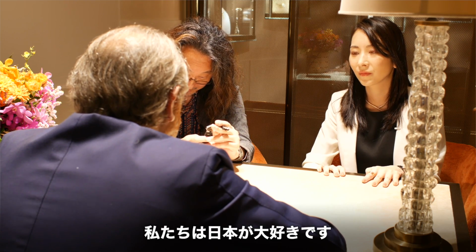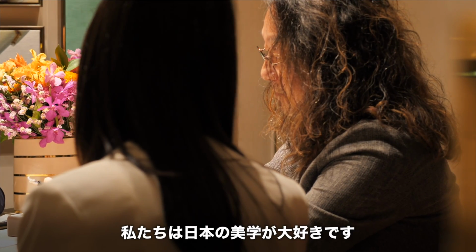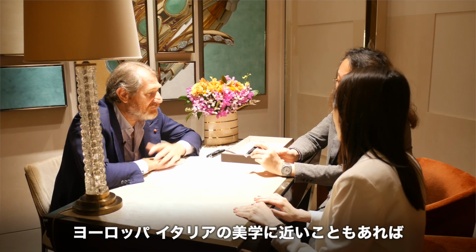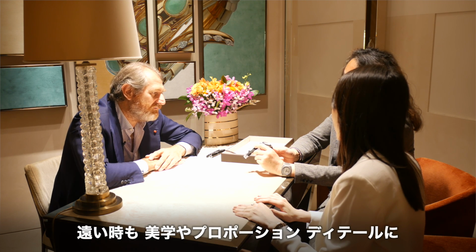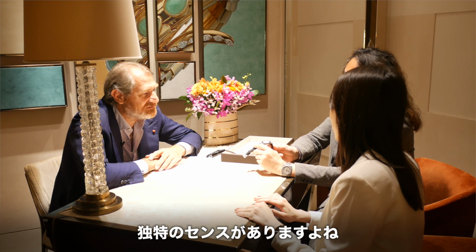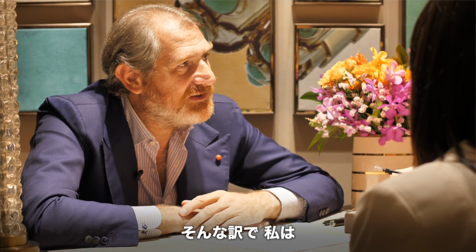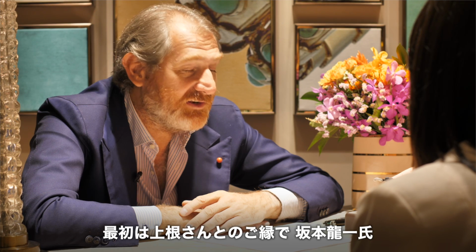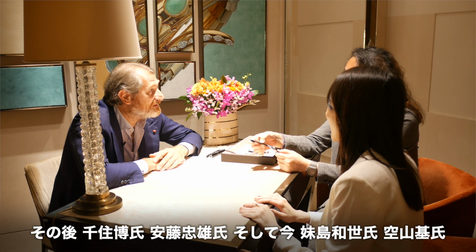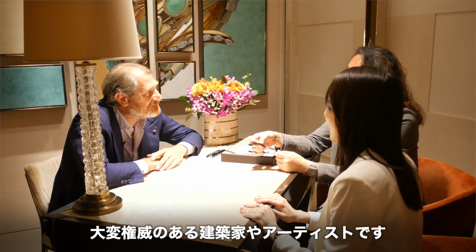We love Japan. It's one of the most important markets and countries for us in the history of Bulgari. And we love the Japanese aesthetics, because sometimes it's close to the European, Italian aesthetics, sometimes it's so far. But even when it's so far, you have a very unique sense of aesthetics and proportions and details. So I love this kind of approach. And I had the opportunity to meet a lot of very important artists. The first one was Ryuichi Sakamoto, thanks to Kamine. And after, Hiroshi Senju and Tadao Ando, and now Sejima with Sorayama, so it's a lot of very important and prestigious architects and artists.